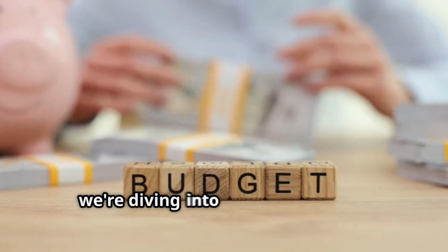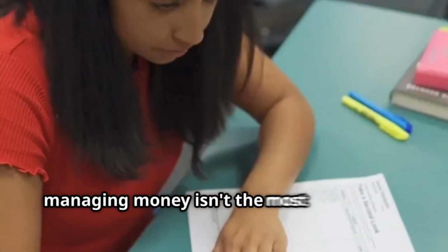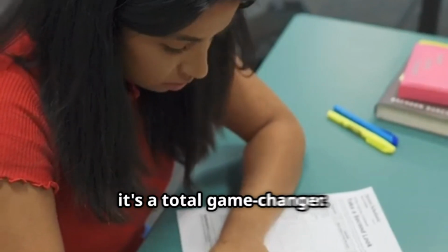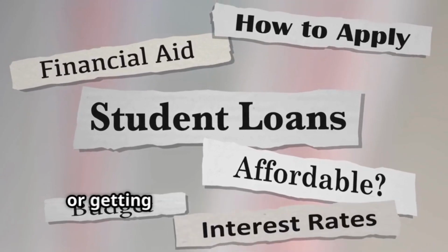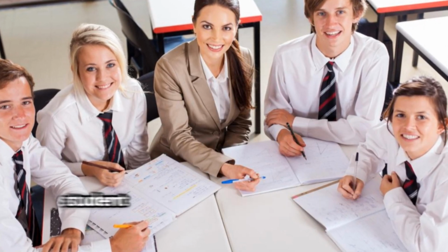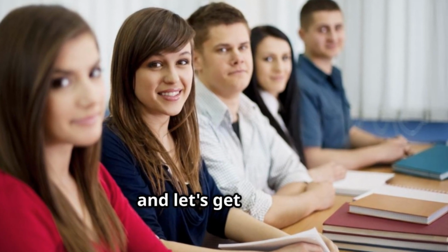Today, we're diving into a crucial topic for students: budgeting. Let's be real. Managing money isn't the most glamorous thing in the world, but trust me, it's a total game changer. Whether you're living that student loan life, rocking a part-time job, or getting some help from the family, being smart with your cash can make your student days way less stressful and way more fun. So grab your notebooks and let's get started.